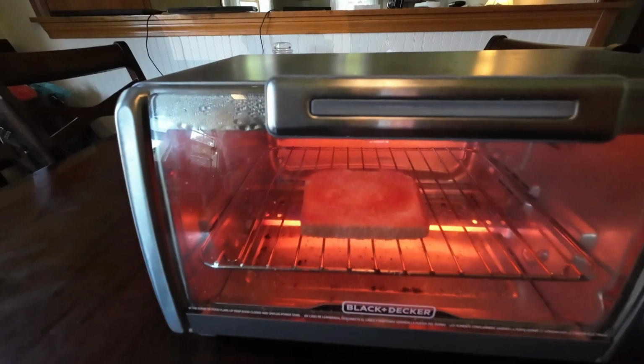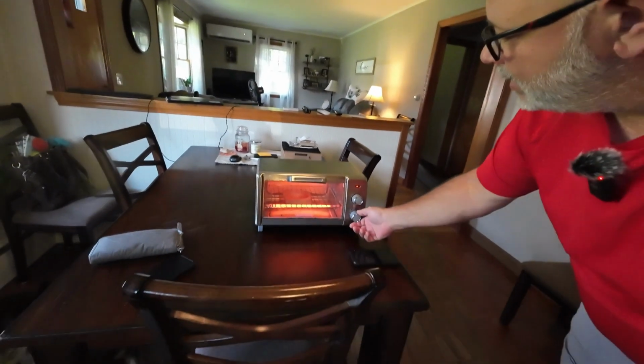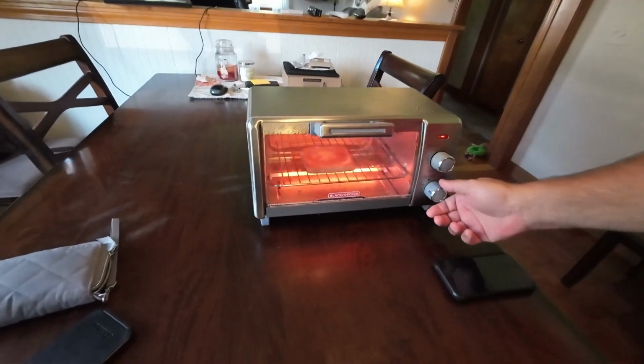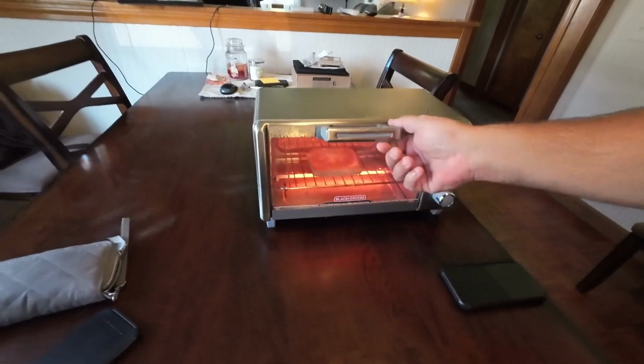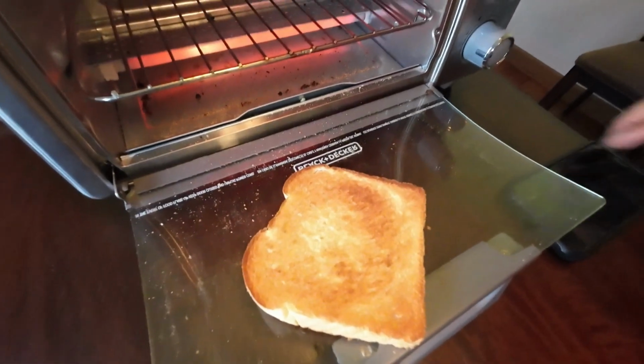How are we looking? Toasting up beautifully. I think it's done. All right. The timer's not done, but the toast is done. There we are. Look at that. Perfect toast.